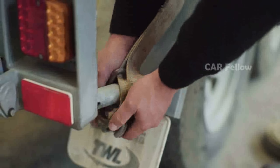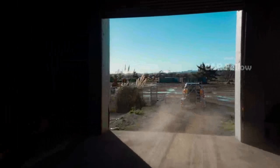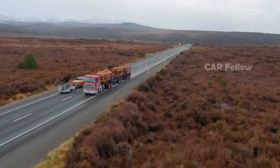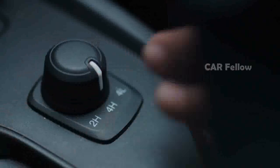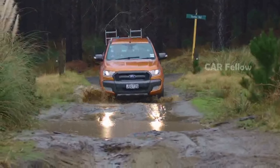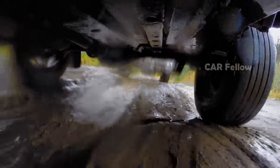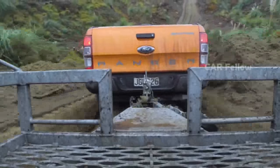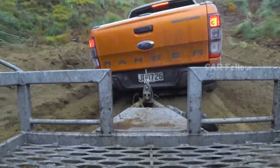The Ranger's going to be working really hard, pulling that load from our depot through some pretty tough terrain to site where we can obviously get the Ranger to work and do what it's supposed to do. The Ranger certainly is very good at off-road bumps, soaking it up. Big truck and very well put together. Because it's a large truck, it can handle a large trailer being towed.